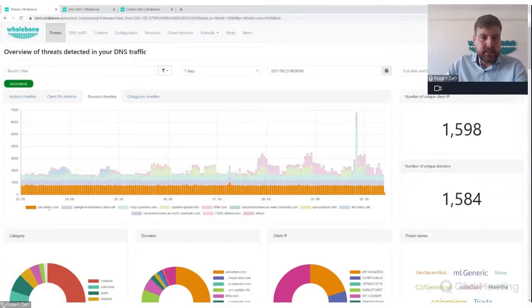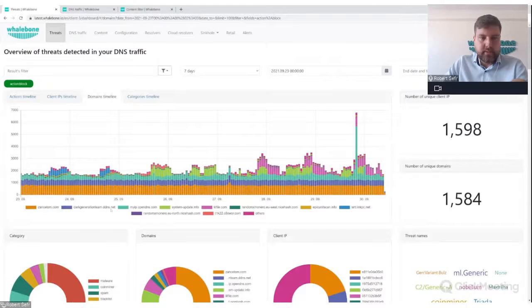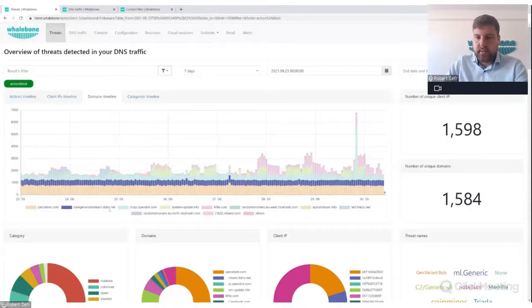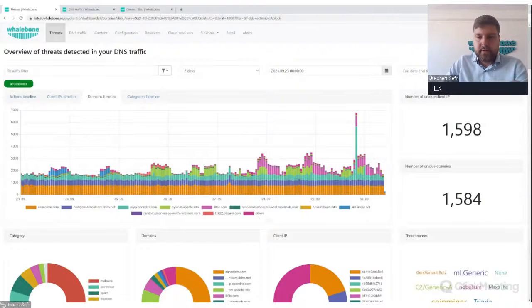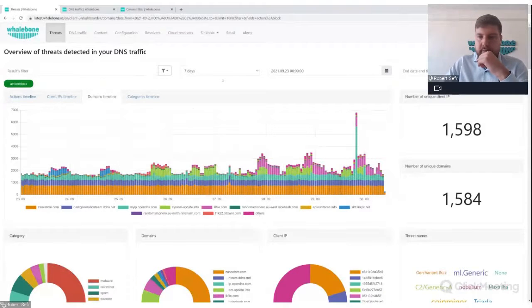I can see the zansetom.com, which is actually a domain used by the Mirai botnet, and you can see it's blocked 24/7 and visible on the network. And there will be some similar domain generation, some dynamic DNS threats, etc. And there are some others not that frequent, maybe the unique ones.